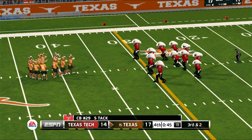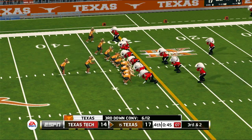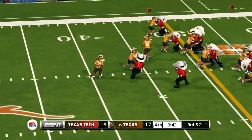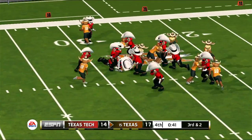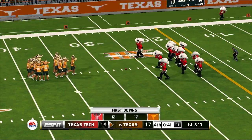And he gets a yard on the run. Yeah, it was a short gain, but a nice tackle there by the senior corner who came in from the outside and made a nice play. Nice run up the middle. Good pickup. And with a new set of downs, a chance to kill even more time.